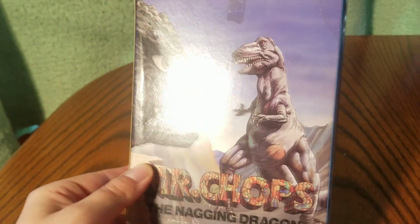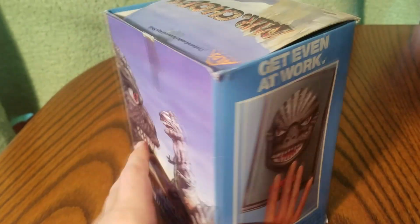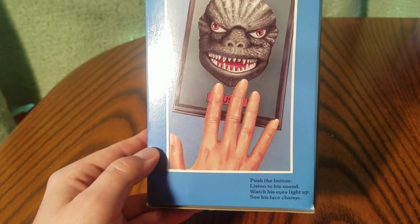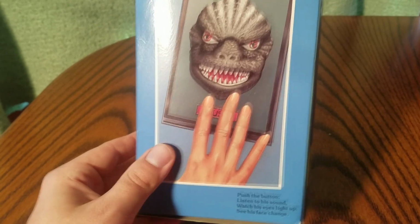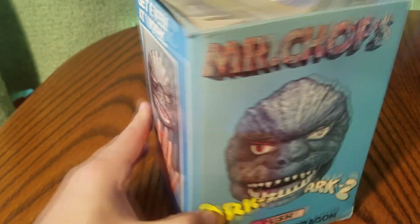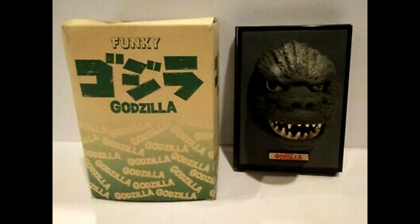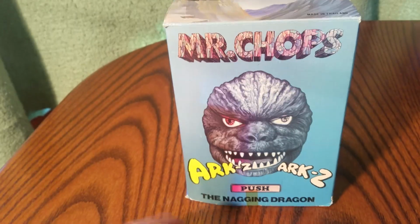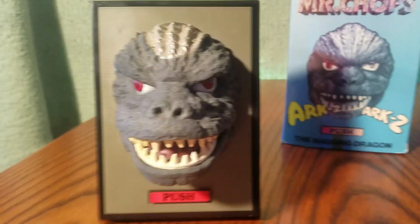Cool dinosaur artwork. Get even at work. Push the button, listen to his sound, watch his eyes light up, see his face change. So this actually was, I believe, an official Godzilla product at one time. And Alps just lost the rights to it, and so they continue putting out Godzilla as Mr. Chops, the Nagging Dragon. Let's open them up and take a look.